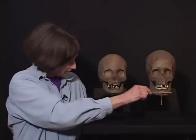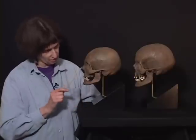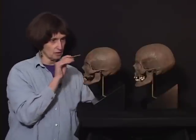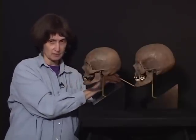Another thing that's good to look at, it's good to turn these so that you see the profile. And in this case, you can see the differences once more. The slope of the nose is quite different, remembering that hers is a broken nose. The shape of the brow is slightly different, and again, the length of the face. So this helps us in looking at our original skull and the one we're going to do a facial reconstruction on.